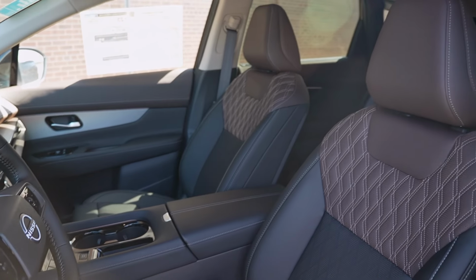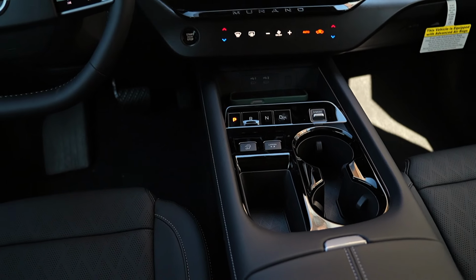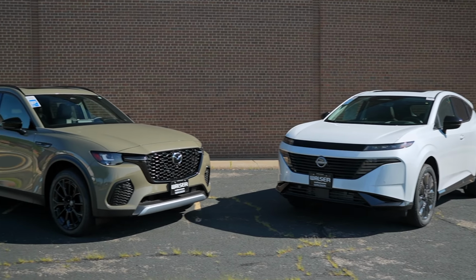So just a little bit more maybe than the Mazda CX-70, but this is pretty much fully loaded. There's a ton of really cool equipment, a ton of stuff for the money in the new Murano. But let's hop over to the CX-70, see how that one stacks up.